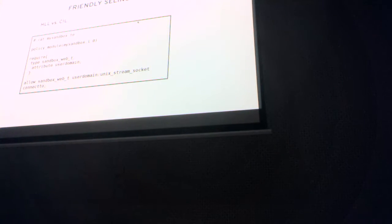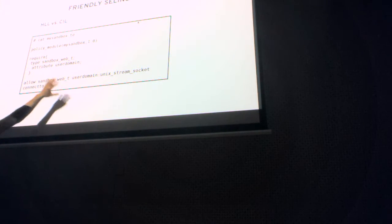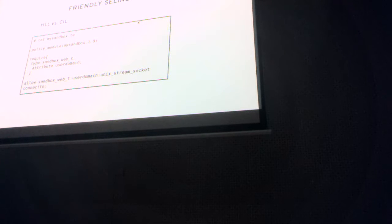Okay, the last one. We introduced a new intermediate language. It's called CIL. I like it. Previously, you would try to write a whole policy module. Have you ever tried that? Yes. Sometimes it's complicated. So for example, I was trying to reproduce and fix some sandbox issues. So I created a local policy, mySandbox.te. There is a SELinux policy rule and some declarations. Sometimes it's not so complicated for me, but sometimes it is.